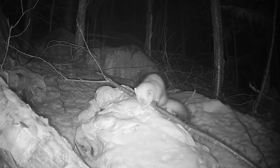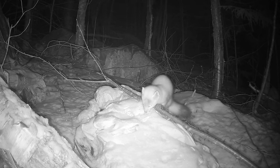A lot of times, martins are trapped for their furs, so hopefully this guy doesn't end up a fur coat and lives a long, happy life up in the mountains. They're a solitary species, only coming together to breed in the midsummer breeding season and giving birth the following spring, normally having litters of 1 to 5 kits, males being typically much larger than the females.